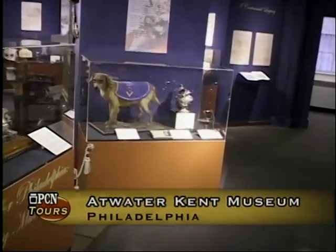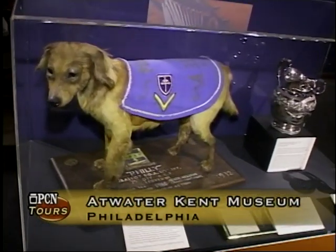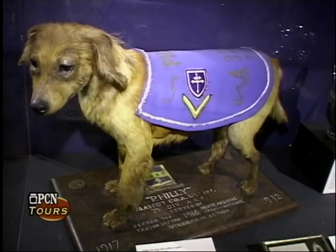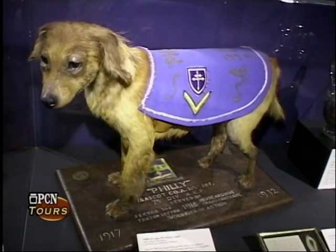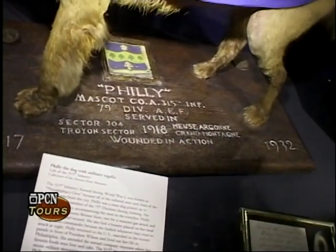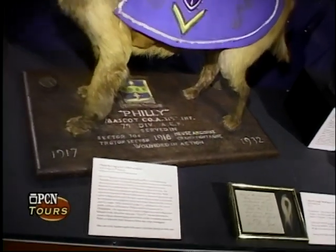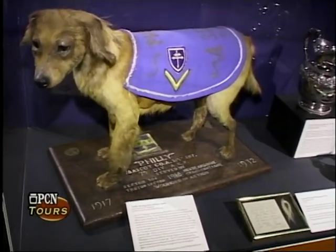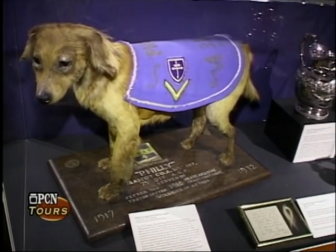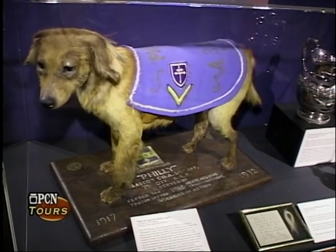Her name is Philly. And Philly was the mascot of the 315th Infantry. The 315th Infantry was founded during World War I. It got called Philadelphia's own regiment because all of the enlisted men and over half of the officers were recruited in Philadelphia. They trained in Maryland, and while they were there, a member of the 79th Division found a stray puppy, took her in, and named her Philly.